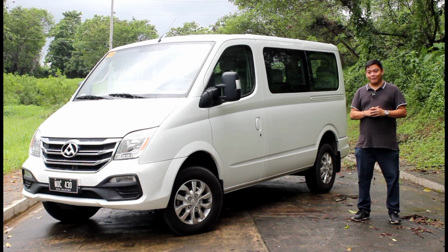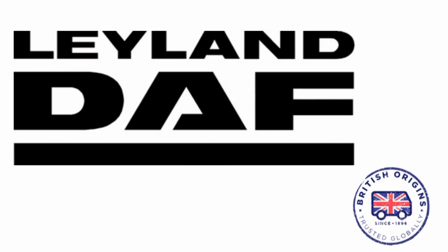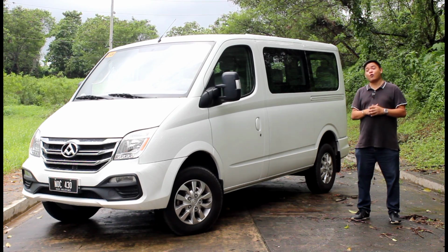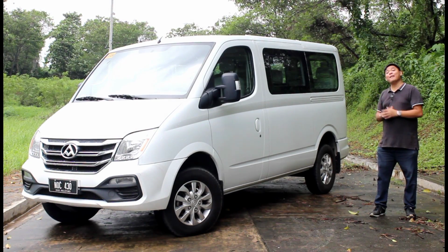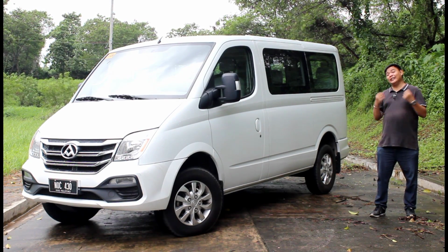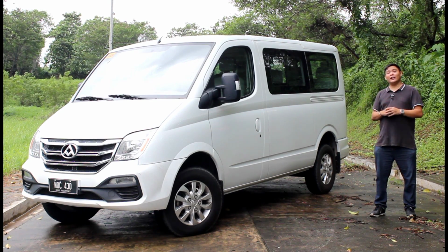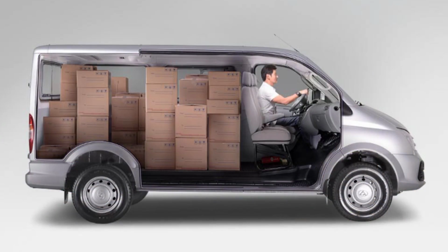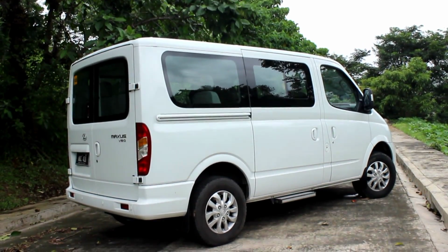So just to give you guys a bit of background, Maxus was originally Leyland DAF, also known as the British van manufacturer. They were later acquired by one of the largest automobile manufacturers in China, SAIC Motor Corporation. This is the Maxus V80. It's known as the LDV Maxus in other markets such as the UK and Australia. It's also available in numerous trims ranging from a cargo van to a 15 and 18-seater. The one we have here is the comfort model and is a 13-seater.